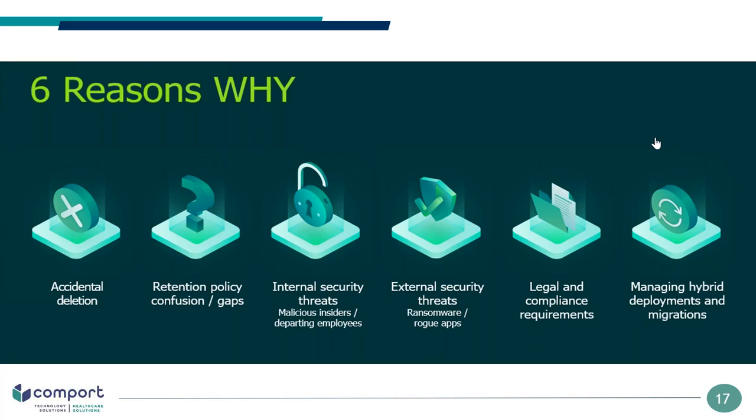Internal security threats, malicious insiders, departing employees who want to be a little threatful to you and delete emails. The big one of the hour would be ransomware, especially in this time that we're in right now. It's a vulnerable state for a lot of people. And unfortunately, people take advantage of those vulnerable states, and attacking email is probably the number one thing.